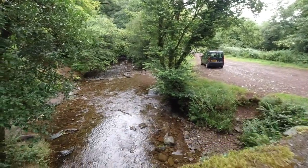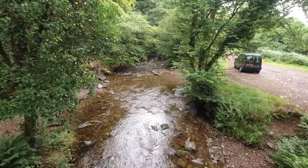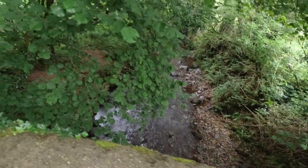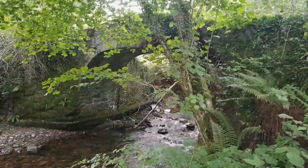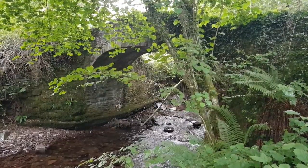Over the bridge, down to the river. Over the little bridge again. So cool. One of the things I really love about Exmoor is it just seems around every twist and turn there's something new to discover, whether it's flora and fauna or whether it's some kind of historical or archaeological site. I mean, if you only open your eyes, there's so much to see here.